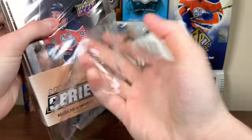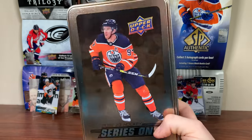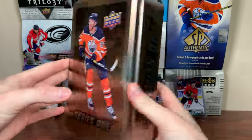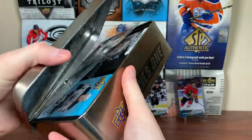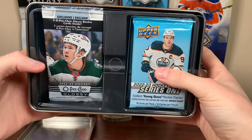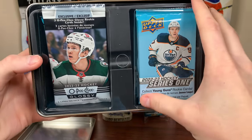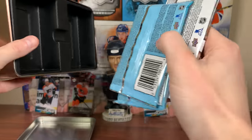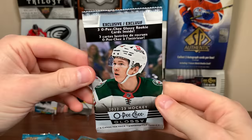Okay, Series 1 tin. There you go. It's Connor McDavid, bronze colored tin there. This is right around the 17th tin McDavid's been on the cover for Series 1 Tim Hortons Extended. By the time it's all said and done, it's legitimately going to be around that number. But there's the O-Pee-Chee glossy bonus pack, and here are the other packs. Looks like we got 6 there, and then 2 here, and the bonus pack. There's the 8 standard packs and a 3-card bonus pack.